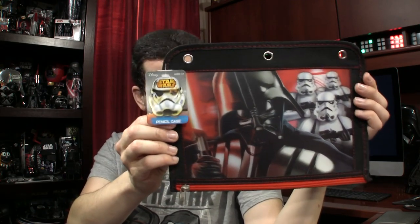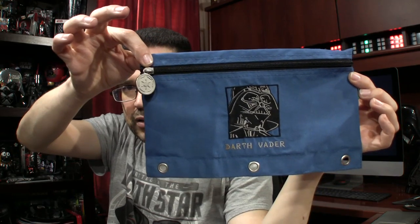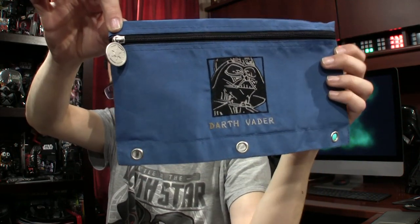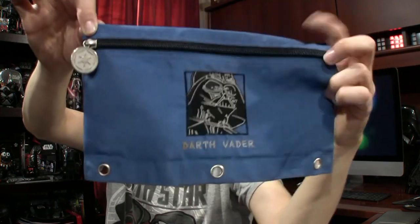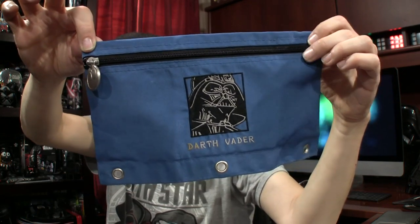So this one, and this surprised me, the price. It is a vintage Darth Vader pencil case. You can see some slight discoloration down there, right there. But the fact that the token is still attached to the zipper is pretty impressive. Decent shape, and I think it was right around $5 for a vintage Darth Vader pencil case. I'm like, okay, again, twist my arm. I'll take it. So what do we have next?